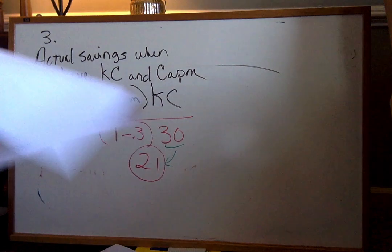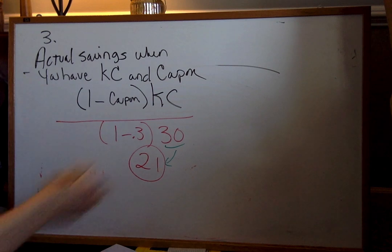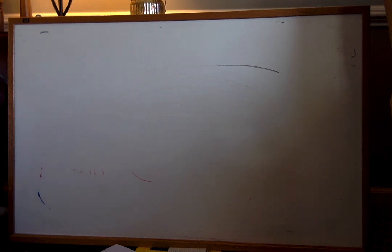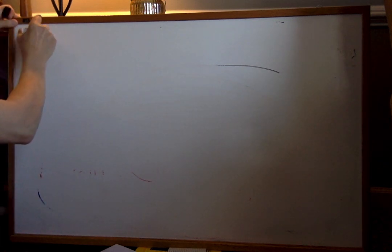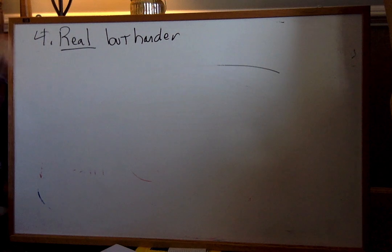Okay, let's go to the longest problem, but actually the most real life problem. Number 4. So, this was one that I will admit I had not thought about all the math that I needed to run. My dad helped me do this. So 7 years ago, I needed a new car.